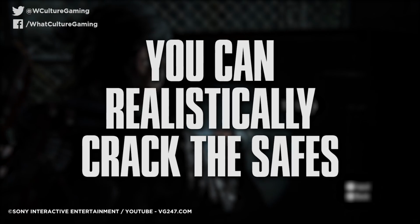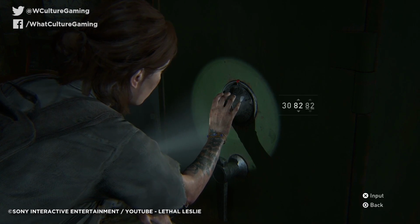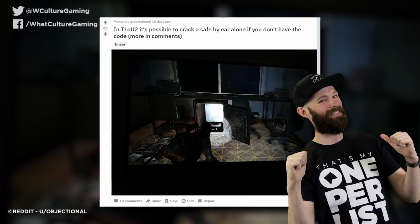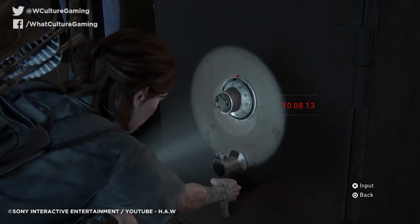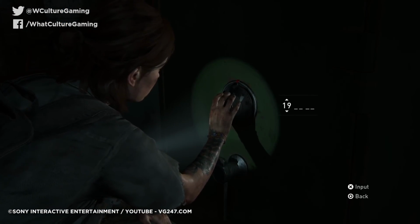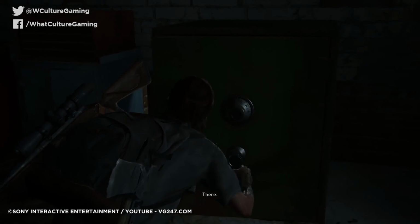Number 4, you can realistically crack the safes. Now I admit this is one that I would never have noticed without much smarter people pointing it out on Reddit, but you can actually crack every single safe in The Last of Us 2 without having the correct numerical code. If you slowly move the different numbers on each safe, you can listen out for a subtle audio cue that lets you know when you've hit the correct number.